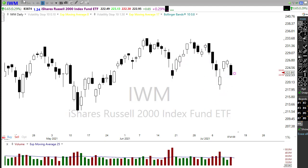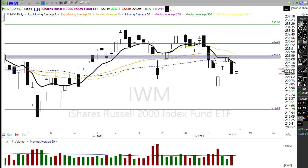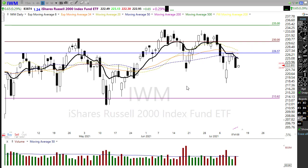And the technical problem here in this chart is the failure underneath the 50-day moving average. Notice that the Russell is showing that 50-day moving average flattening out and maybe starting to roll over. This is a pretty ugly failure here at that 50-day. And so some technical damage is beginning to show up here in the Russell.